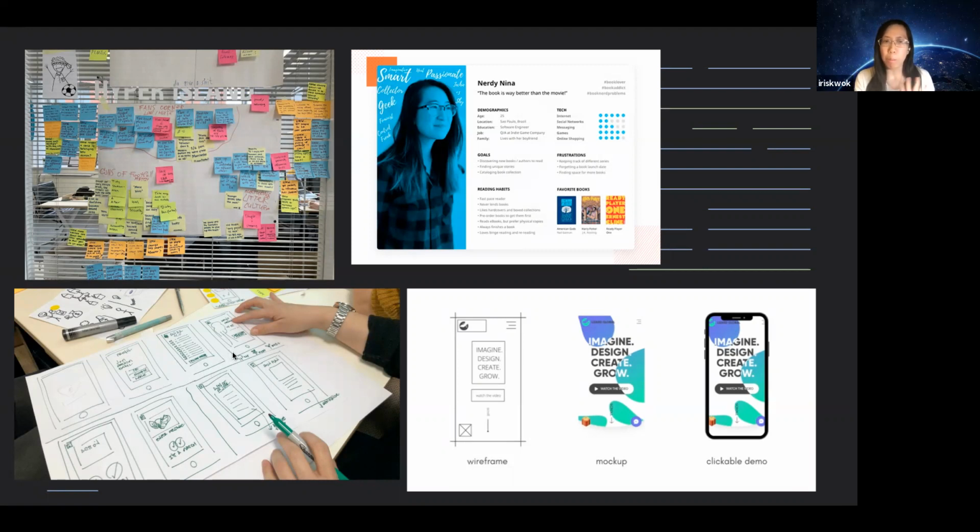You're able to take a wireframe and show it to somebody. Can they understand what this wireframe is supposed to be showing them? Can they do a task that the design is supposed to help them do? And on the top right is a persona.